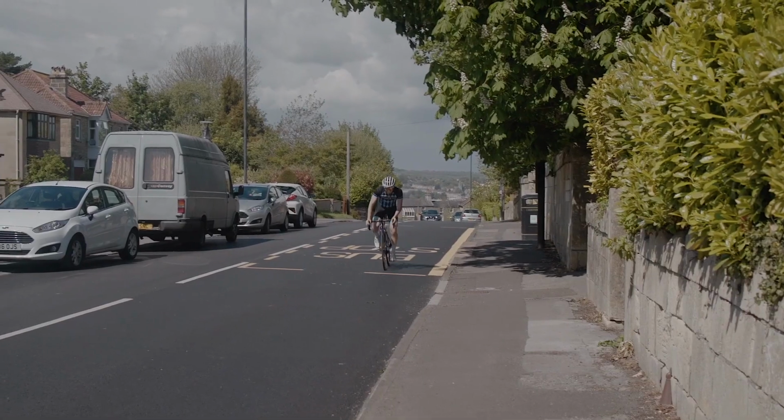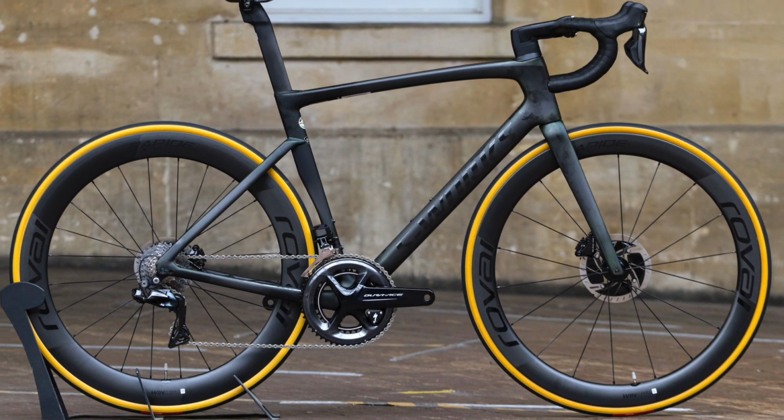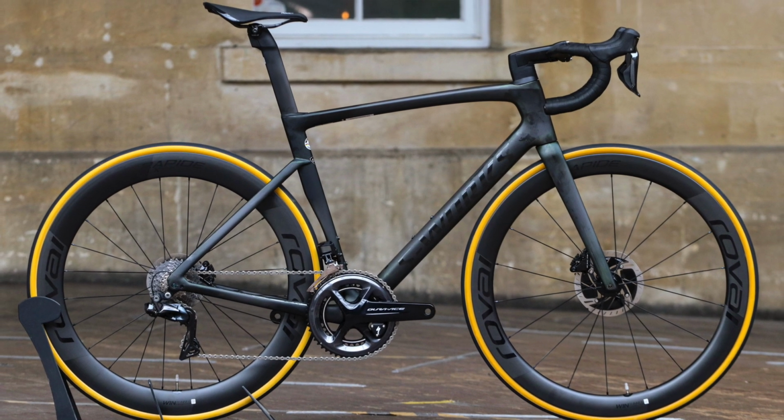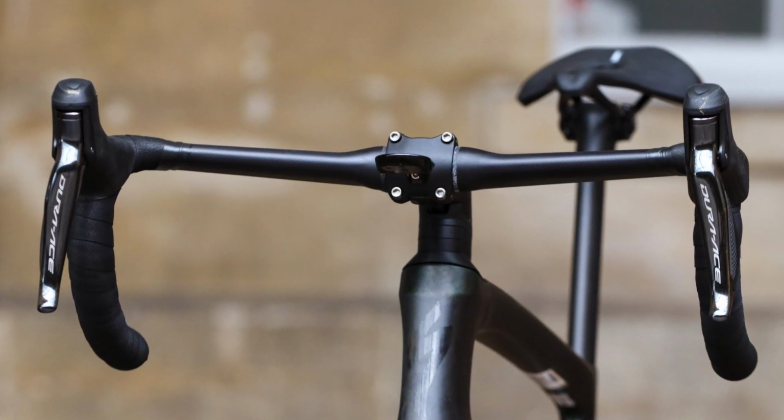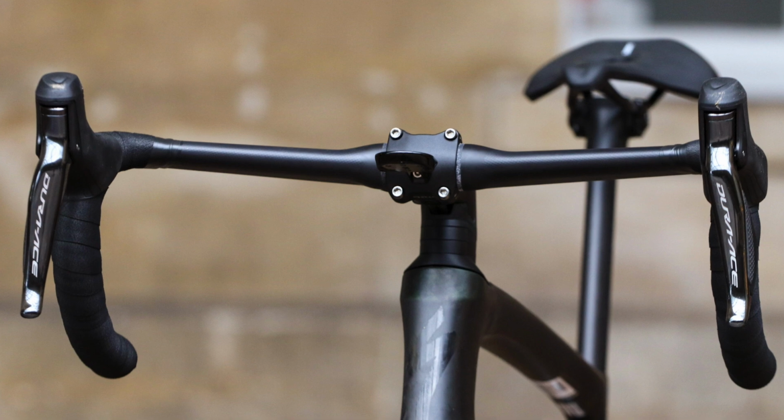A lot of the aero bonuses are coming from the Roval Rapide CLX wheels. The front, especially, with its 51mm depth and 35mm external rim width. Which is enormous. Yeah, we'd also bet that the Aerofly 2 bar and clean front ends come into play as well. Definitely. And alongside that low weight and wind cheating design, the Tarmac SL7 also delivers on the stiffness front.